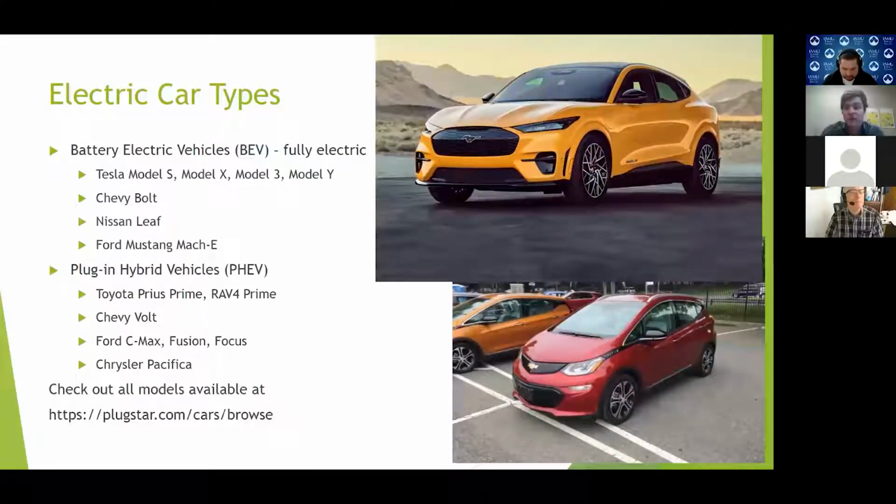A little bit different than that is a plug-in hybrid vehicle, and some of those look a lot like the hybrid vehicles that you might be aware of, except that they have a little bit bigger battery and they have an ability to plug into the wall. So Toyota has a Prius Prime and newly a RAV4 Prime, and those work the same as the Prius and the RAV4s that you might have seen running around that have a hybrid engine, where previously they had an electric engine that would provide a boost, or it would provide regenerative braking to charge the batteries on board.